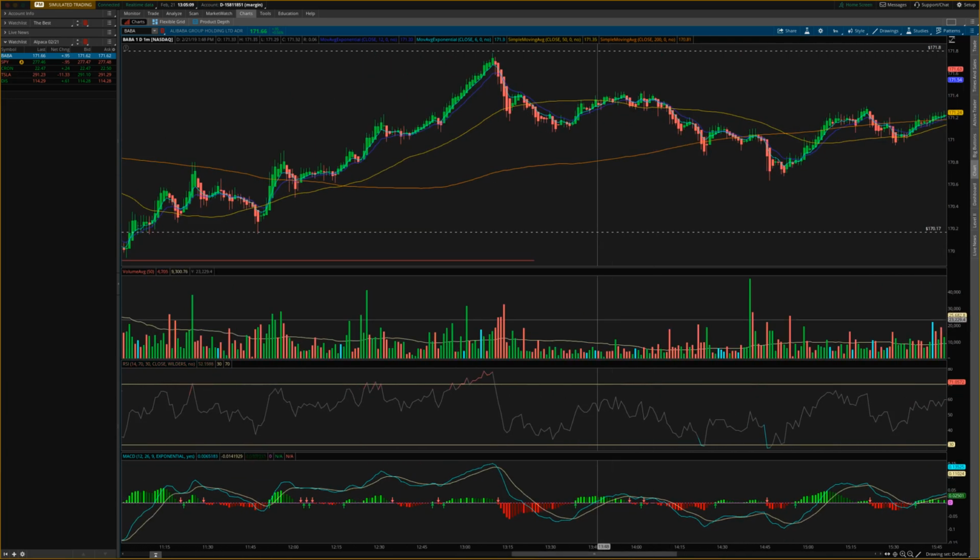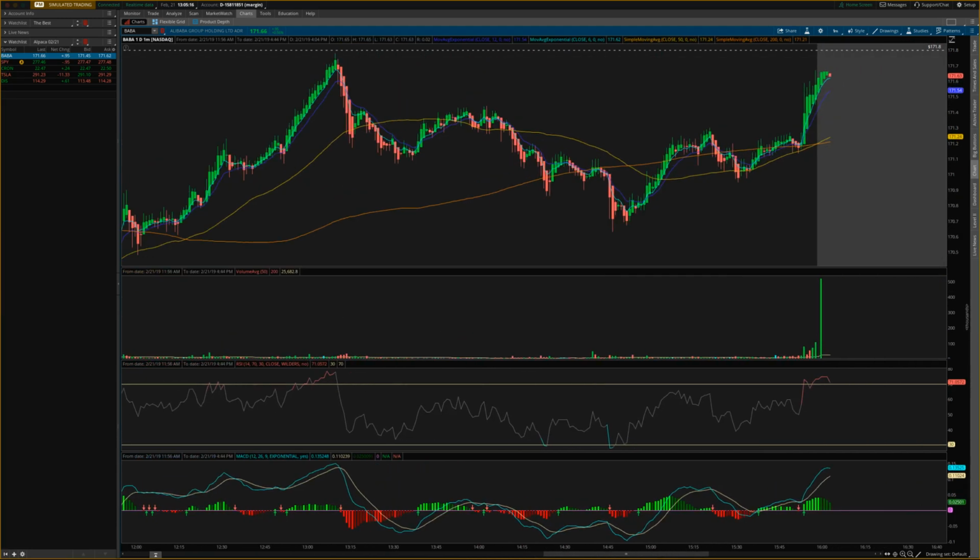And so this would have been a good exit point right here. And again, you don't want to get too greedy. At this point, as you can see, the stock went back up here as the market closed, but it never went above the 171.80 or around this area right here.